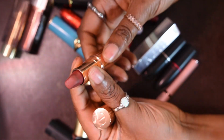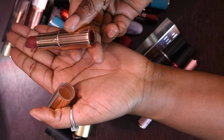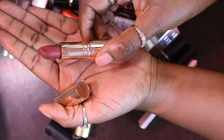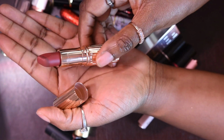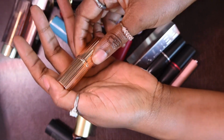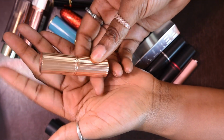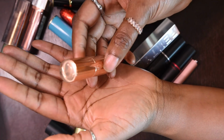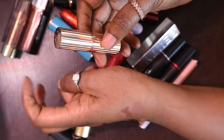Then we have this Charlotte Tilbury in Walk of No Shame. I really wanted to try this because I have the blush. This is more raspberry, and so I will keep this. I did get this in my Sephora box last year. I really like the formula of this, and like I said, I'm gonna keep this. It's gonna be my one kind of unique and crazy color.